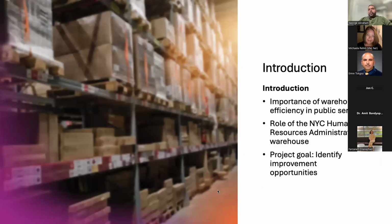To give you a little background, this project was basically improving a warehouse that is supporting New York City Human Resource Administration services. You may or may not be aware of this. This service, the HRA, is ideally supporting New York City residents who need some assistance from a social welfare point. It provides social support and also provides some construction related support from the warehouse aspect.